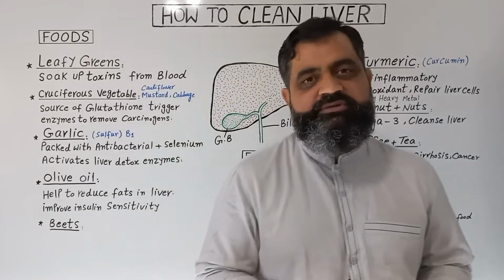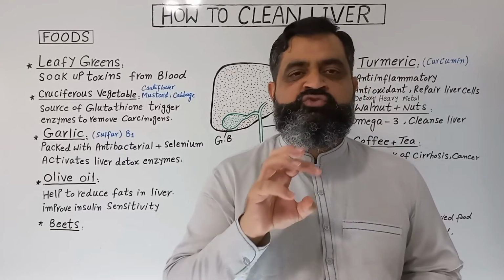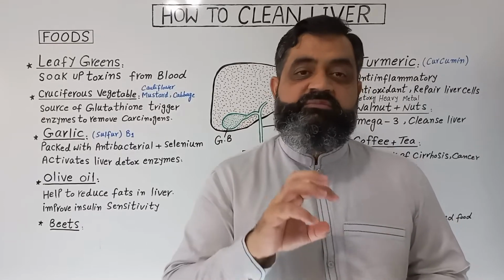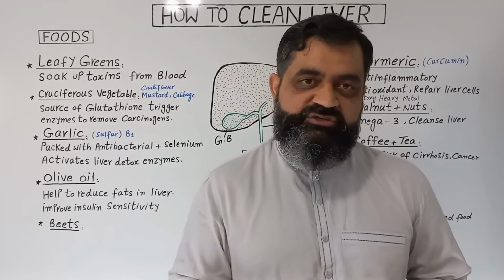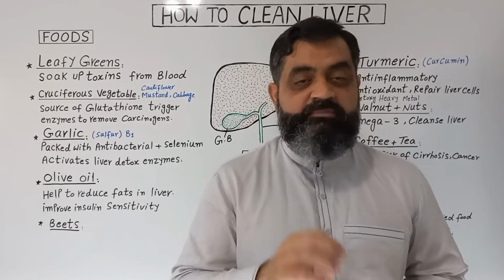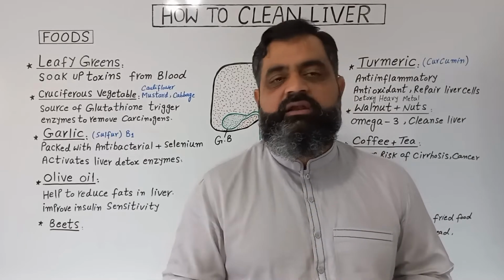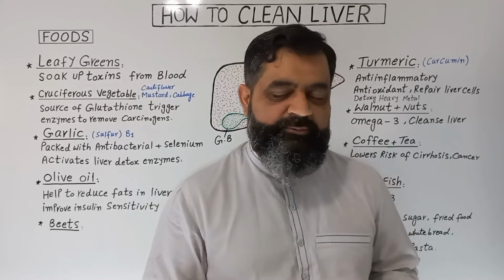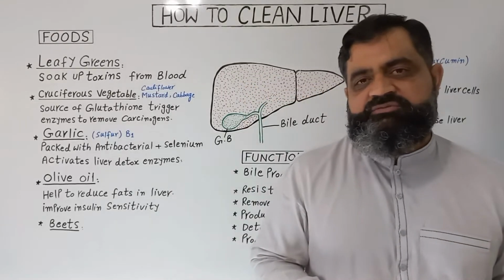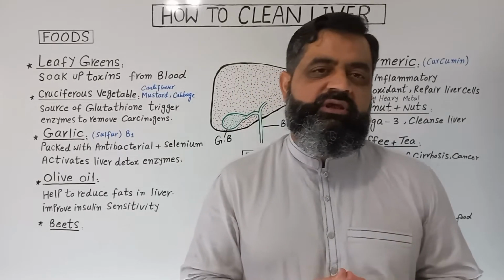But somehow it happens that our liver also receives so many toxins, and it becomes a fatty liver, and it cannot perform its proper function. So we must help our liver so that it can help our body to survive and perform its function very well. There are certain symptoms by which we can know whether our liver is working properly or not.